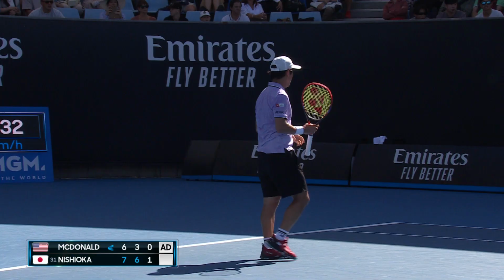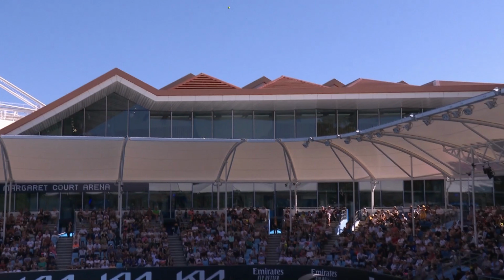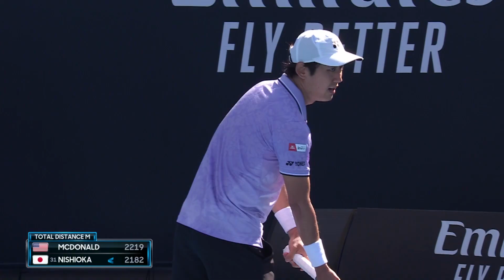Good stuff. And just to be clear, Mackenzie McDonald well within his rights. The aim of the game, you know, he's not doing anything disrespectful to Nishioka here, or trying any gamesmanship. He's earned the right to be here in the third round. He's in a tough spot, trying everything he can.